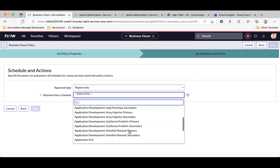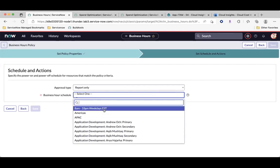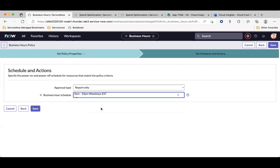There are many other business hour schedules. All the schedules in the ServiceNow system can be created. And once a business schedule is created, you can make it based on fiscal year. You can make it based on different types of things. Business hours or scheduling is pretty robust in the ServiceNow platform. So once you have defined that schedule, it will show up here in this dropdown, and you can select that.